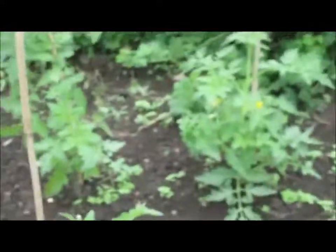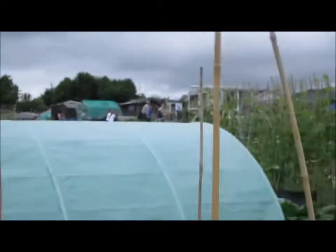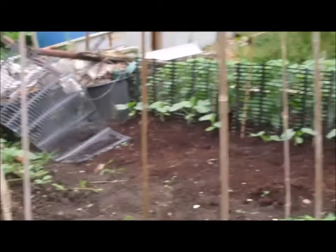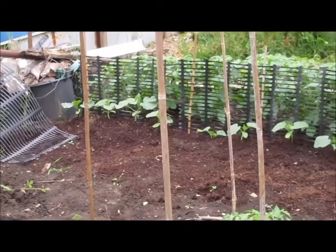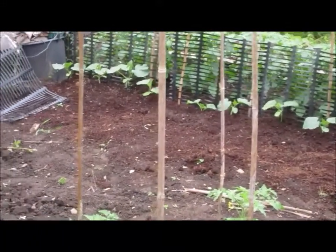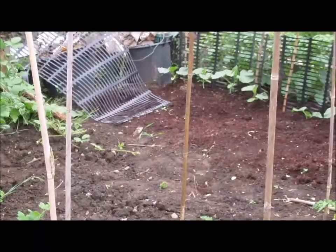I don't know if you can hear that noise behind me, but that's the local school kids coming in to do their bit of gardening. There they are, which is an indicator that I should be getting out of here soon. There we go. But the garden's coming along, isn't it?